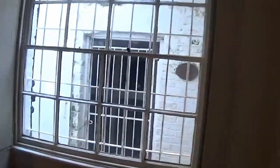Wow. Oh look, there's a wine cellar. Oh, flipping heck. But I don't think you can go in there. Look, it's locked, I think. Oh wow, there's a wine cellar. No way. Oh man, I have to check that.